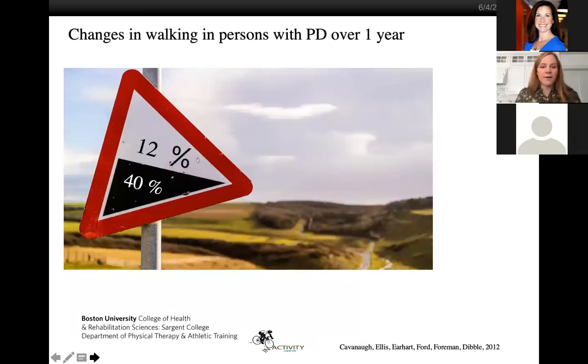Another important part I want to talk about came from a study that we actually did at Boston University along with colleagues across the United States. We followed people for 1 year. We didn't do any intervention. We didn't tell them to do physical therapy or not do physical therapy. Some were exercisers, some were not. But what we found is that over that year, when we tracked them, there was a 12% decline in steps. So over a year's time, their average number of steps had decreased by 12%. That's a pretty significant amount in a year, without any other factors that came out as influencing that.